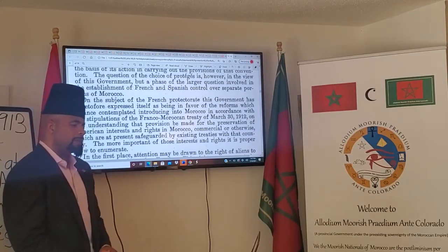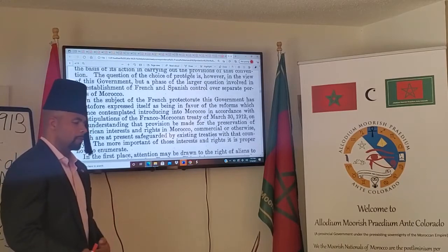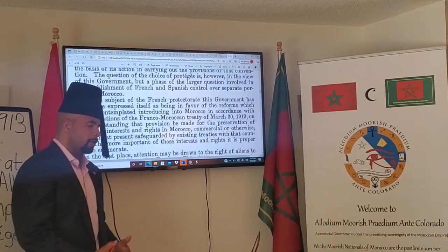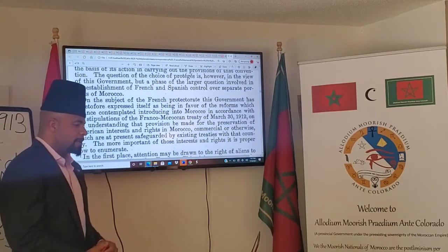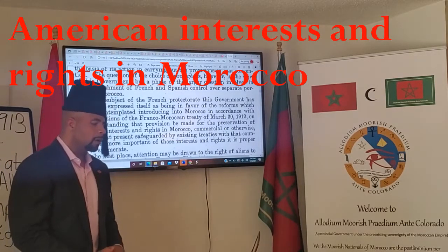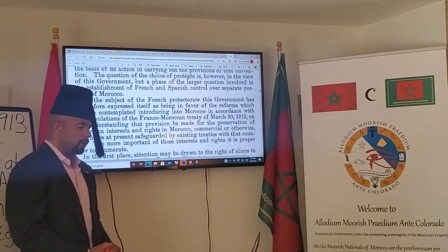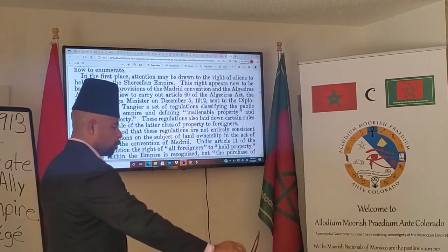On the subject of the French protectorate, this government has heretofore expressed itself as being in favor of the reforms which France contemplated introducing into Morocco in accordance with the stipulations of the Franco-Moroccan Treaty of March 30, 1912, on the understanding that provisions be made for the preservation of American interests and rights in Morocco, commercial and otherwise, which are at present safeguarded by existing treaties with that country. The more important of those interests and rights it is proper now to enumerate.